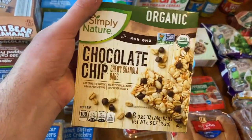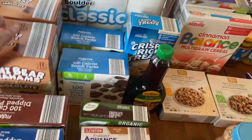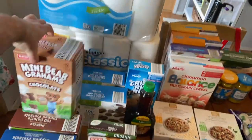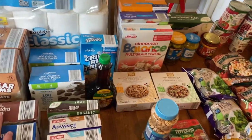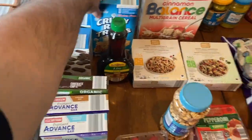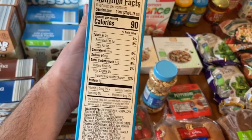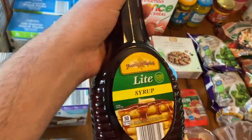We got these organic chocolate chip bars for $2.15. We grabbed these Benton's little mini Teddy Grahams. These were $2-something. We like to have the pre-portioned. I know that's kind of more money, but it's nice, especially if you're bad about snacking like I am. It's good to have pre-portioned stuff. And we grabbed these 100-calorie cookies. These are good. These are like $2-something. I grabbed their Rice Krispies. These were $2.19. It's kind of expensive, but they're 90 calories, hardly any fat at all, and not that much sugar, so it worked. Also, we grabbed some light syrup for $1.29.